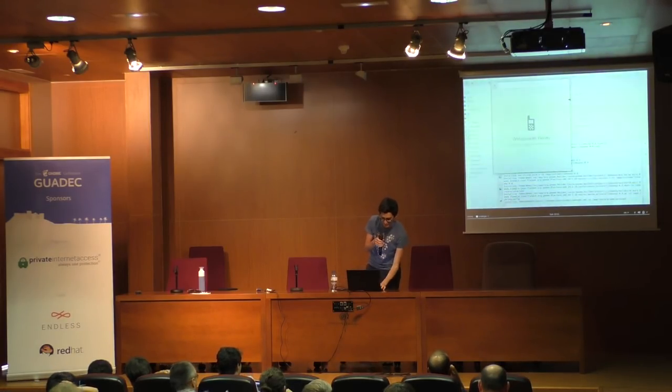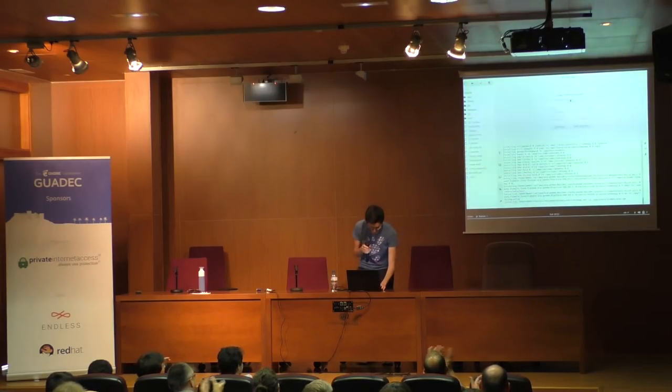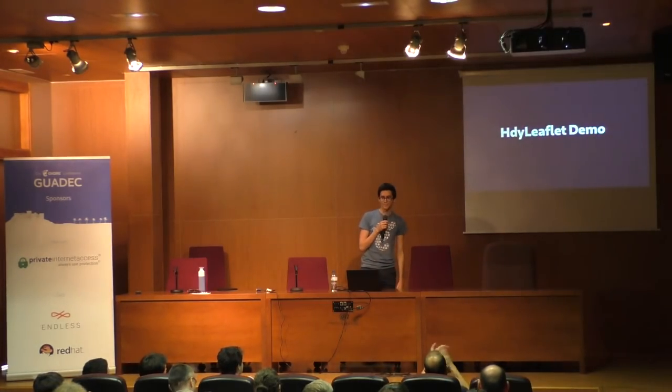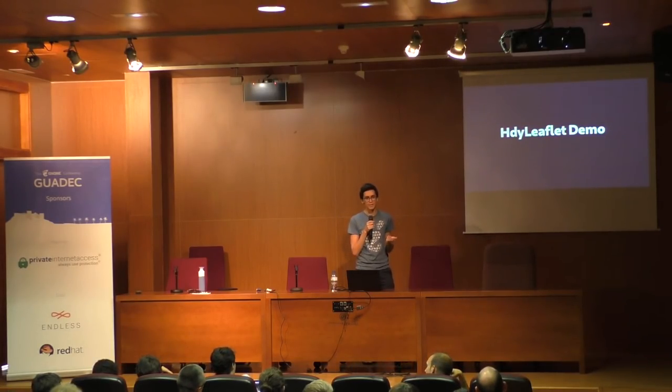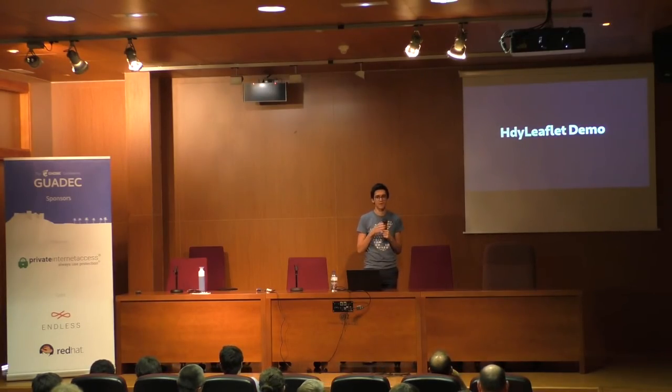So, yay! This widget is not 100% stable yet, but probably in a few months we're going to be able to use it everywhere. It doesn't really require any major changes to design or anything. It's just going to be nice for everything because now you can make apps smaller. That's great.